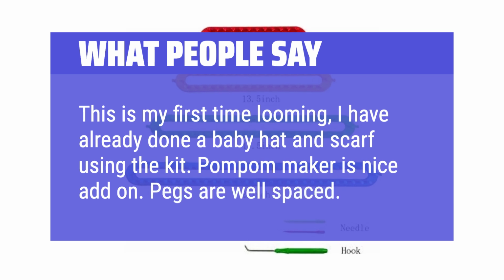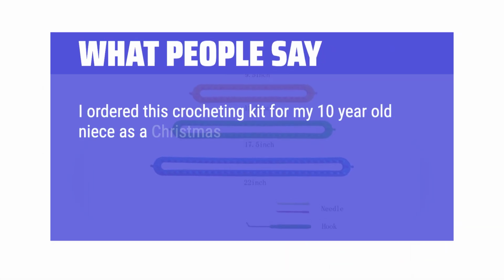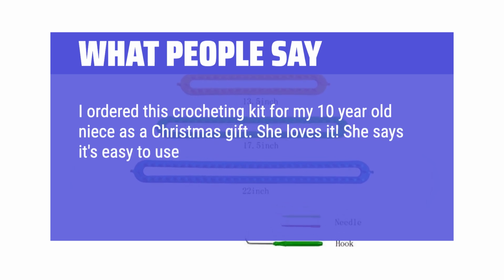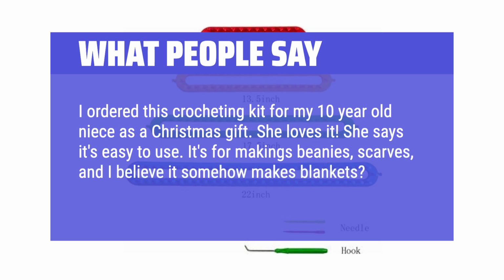Pegs are well spaced. I ordered this crocheting kit for my 10-year-old niece as a Christmas gift. She loves it. She says it's easy to use. It's for making beanies, scarves, and I believe it somehow makes blankets.